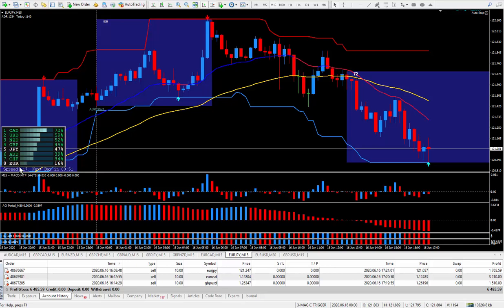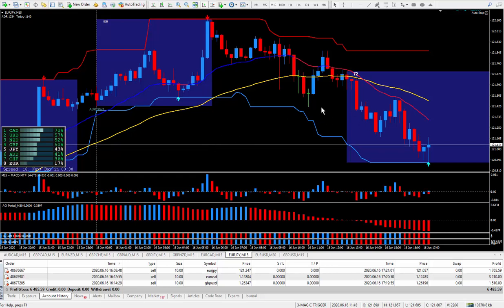2 of them were based on the euro weakness, and today's date is June the 16th. It's just a little after 10 now, and I'm basically finished for the day. Took a little while for some of these trades to pan out, but eventually it went in the direction that I thought it was going to go in, or at least the magic trigger was telling me.